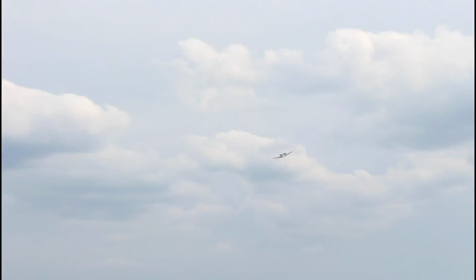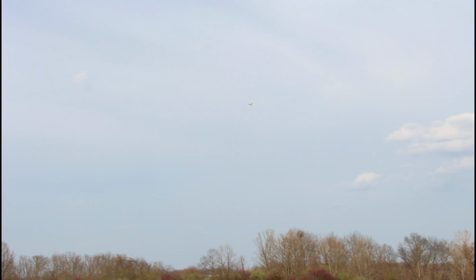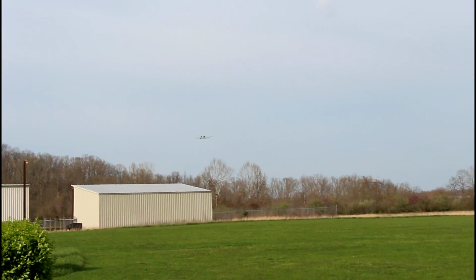That was rudder, by the way. Tons of rudder and wind. I heard the echo. Did you hear the echo of it? It was so cool. Okay, one more pass so everyone can hear it.